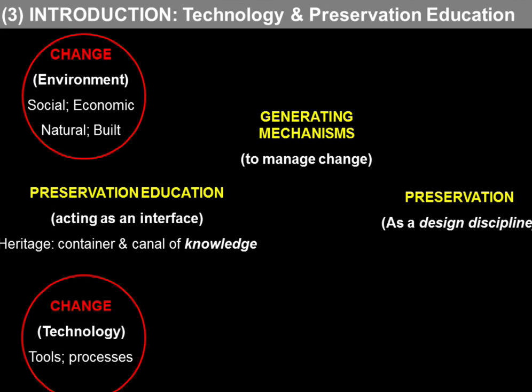The notion of change, then, is key here as well. On one hand, changes in the social, economic, natural, and built environments interact with and affect heritage sites. On the other hand, changes in the technology available enhance our senses in order to understand these phenomena. The use of heritage sites as potential containers and canals of knowledge is therefore the role of preservation education, acting as an interface in order to understand the diverse dimensions of change.